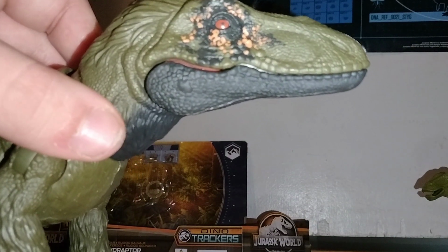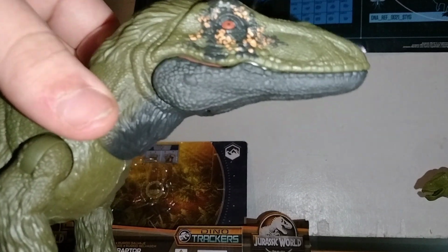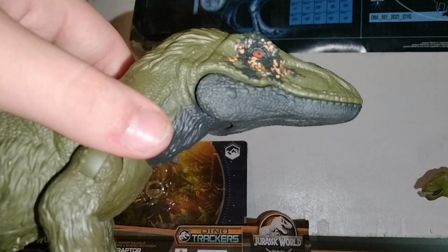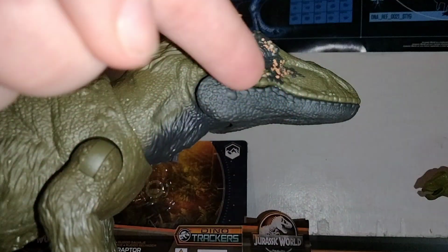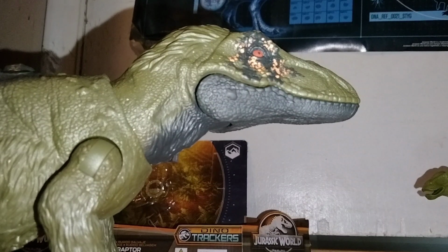It has a lot of Velociraptor type sounds to it. Hold on. Damn it. You can see each scale. You can see the nostrils that are sculpted in. The eyes are painted in a reddish orange color. We got a little bit of an almost orange creamsicle color going around the eye, which I would have liked to see go down some more, but oh well.